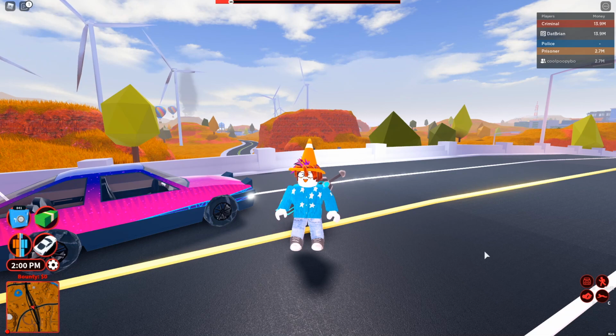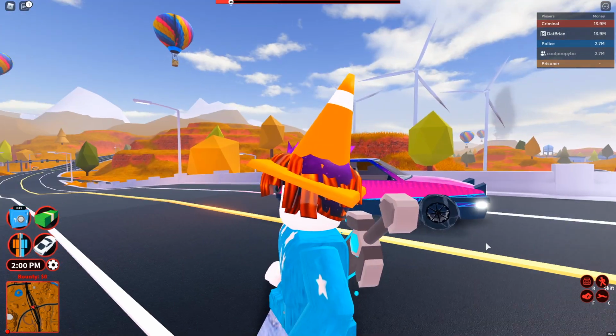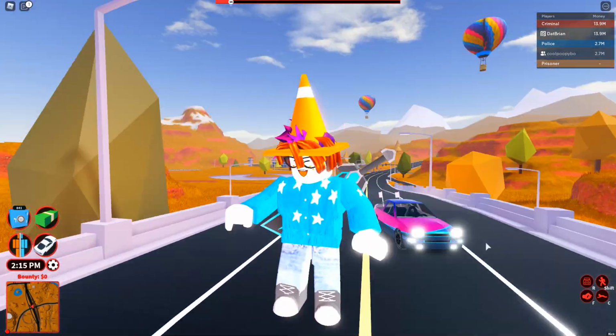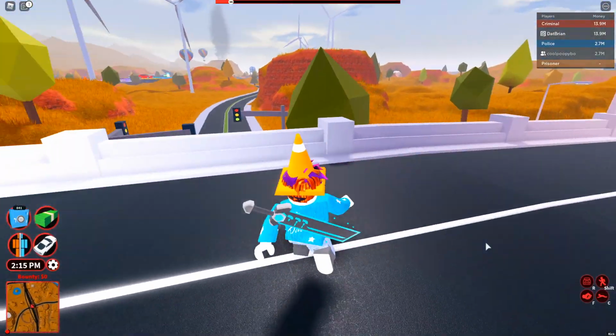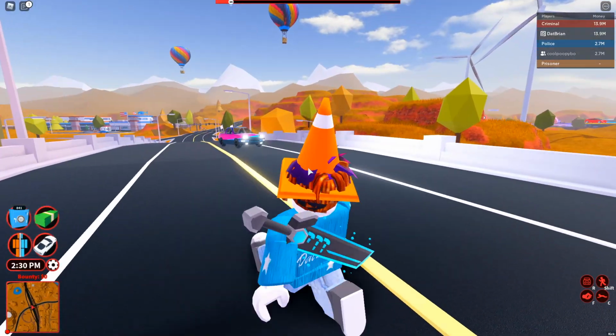All right, guys, so the vehicle for Jailbreak has finally been revealed, and I'm gonna give you guys a few seconds. Drum roll, please. The DeLorean is coming to Jailbreak. Yes, so what we know right now is a winter map, so goodbye to this fall map, and a DeLorean. Yes, the DeLorean is coming.